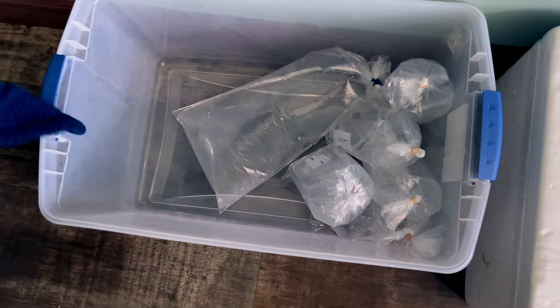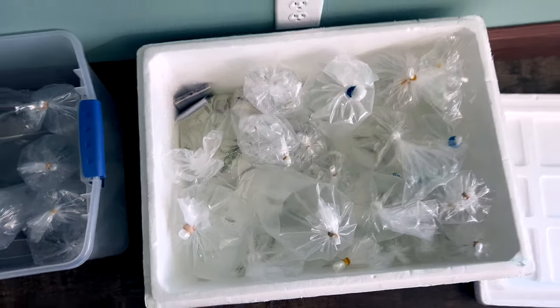And as far as fish, this is what we got. I had to protect it from the cats getting on top of it. We've got some in here. We got a few in there. Line them up, let's go through them. All right, let's run through these fish.